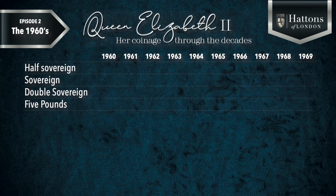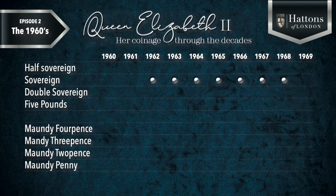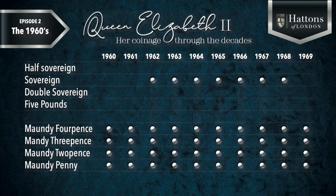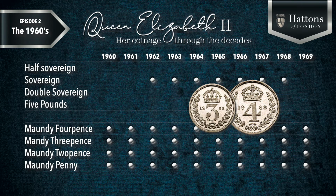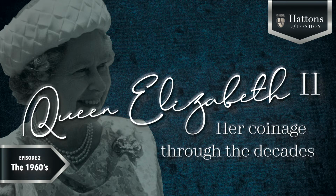Gold coin production was limited to only sovereigns in this decade, and they were minted in almost every year, and mainly for sale in the global bullion market. Maundy coins, which are distributed by the monarch as a gift on Maundy Thursday each year, were produced for every year in the 1960s. In the next episode we'll look at the 70s, the decade that Britain went decimal.